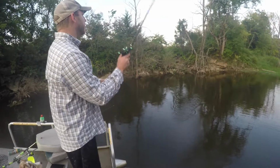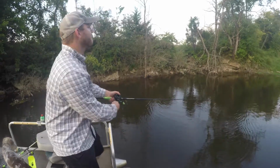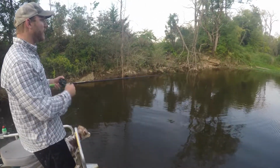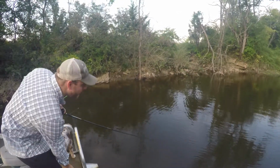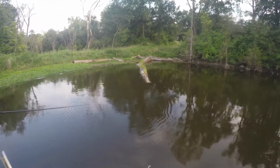Let's try the outside edge first. Okay, take it. Oh no! Oh, it was hanging over the branch. It was hanging over the branch. Picture perfect. No, I cannot get a hook set on this thing. And this lake, I mean, it was empty, literally empty.